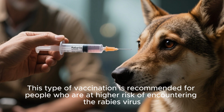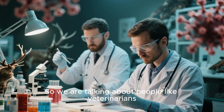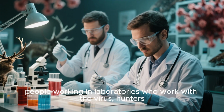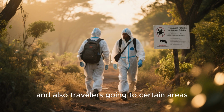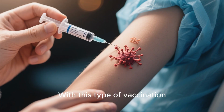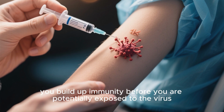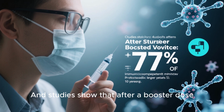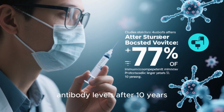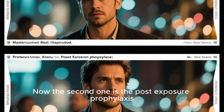This type of vaccination is recommended for people who are at higher risk of encountering the rabies virus. So, we are talking about people like veterinarians, people working in laboratories who work with the virus, hunters, and also travelers going to certain areas where they might be at risk of getting infected with the rabies virus. With this type of vaccination, you build up immunity before you are potentially exposed to the virus. And studies show that after a booster dose, 97% of immunocompetent individuals had protective antibody levels after 10 years, so it is long-lasting.